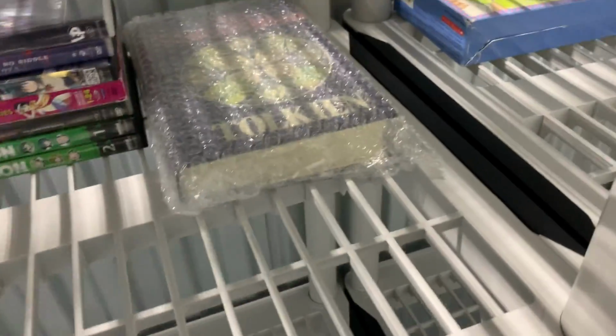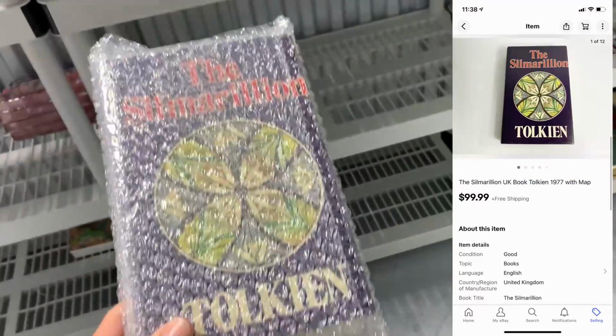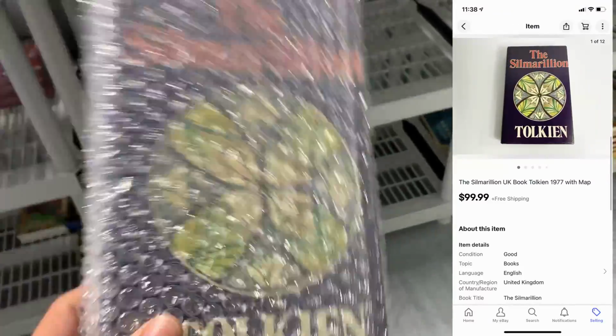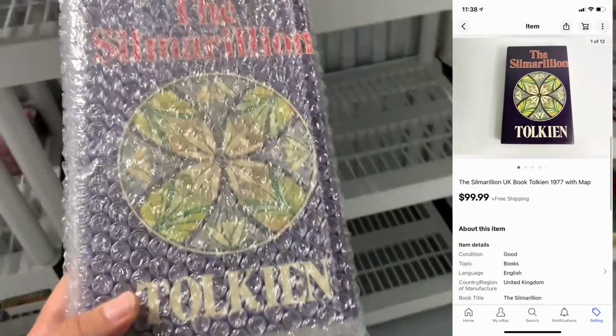First up, I sold this Tolkien book. I got this at an estate sale recently. I paid like $40 for an entire bag of stuff, and this was in it. I bubble wrapped it just because this was a pretty valuable book. Sold for $99.99.